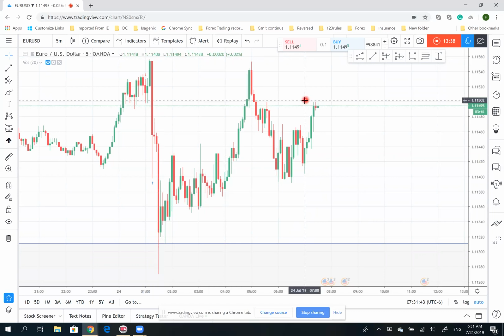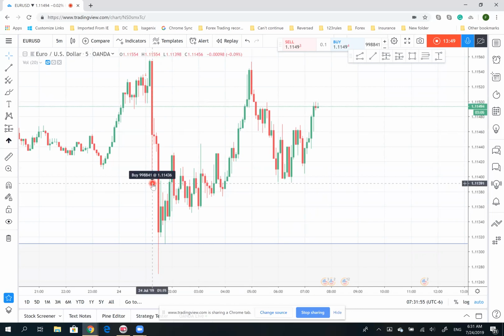When you have a small trading account, with a smaller stop, you also win smaller. I see it go down and then I get out at 1.11436. I make about 9 pips. I risked 7 pips, I make 9 pips. They said, oh wow, you missed this much.